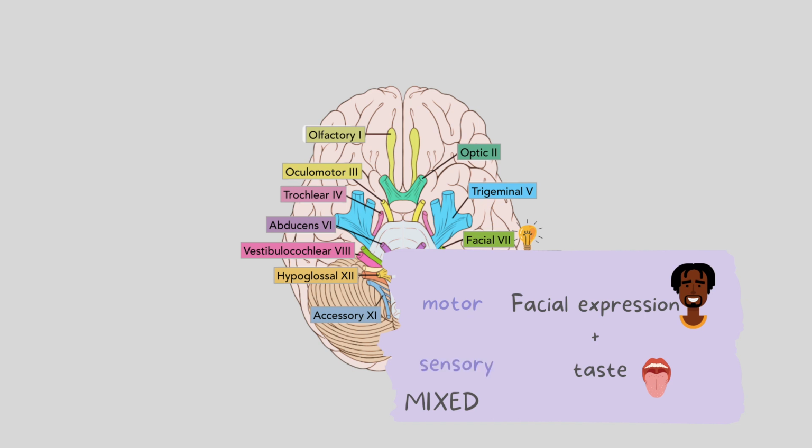So you see how you don't need to memorize if these nerves are sensory, motor, or mixed. You don't need to memorize it because with enough practice, you'll be able to understand and recognize what kind of nerves they are given their function. That's what we're practicing right now.